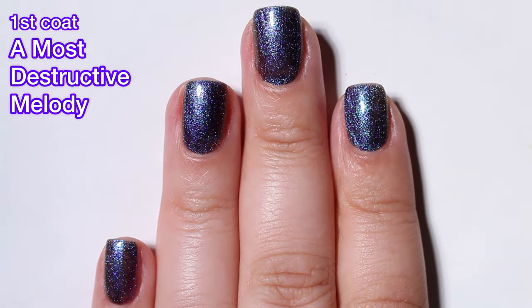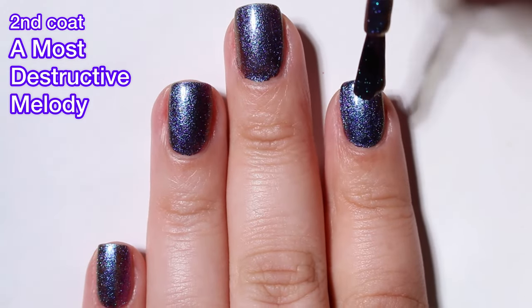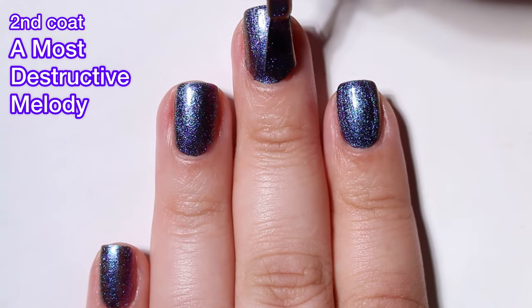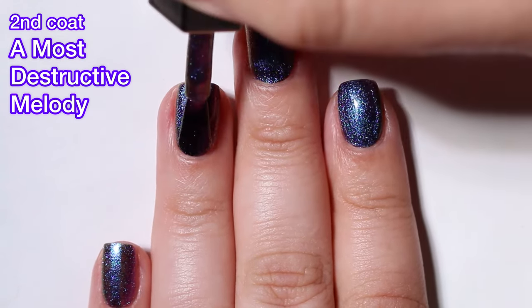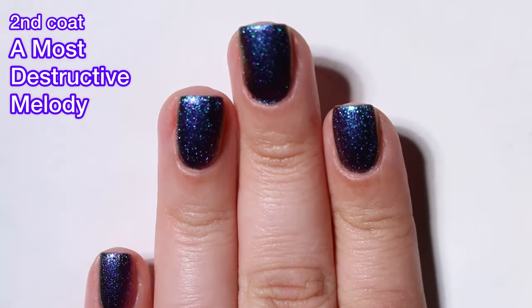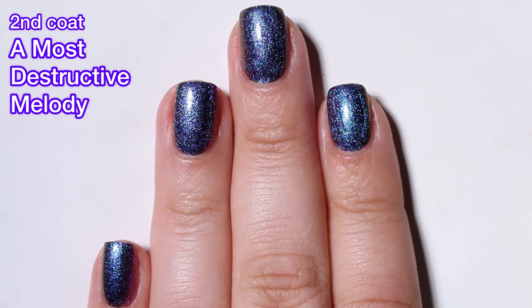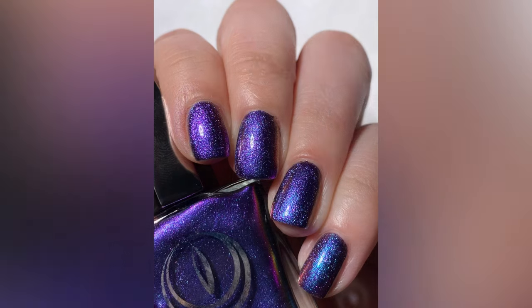But when I moved my hand away from the light, oh geez, I should have gotten a video of that, duh. Next time. I was able to see the shift, and it's beautiful. I got opacity in 2 coats for this one. The formula is really good, really easy to use, and nothing in here is going to be difficult to remove. You can see I was wiggling my fingers there trying to catch the shift, but unfortunately I just couldn't.